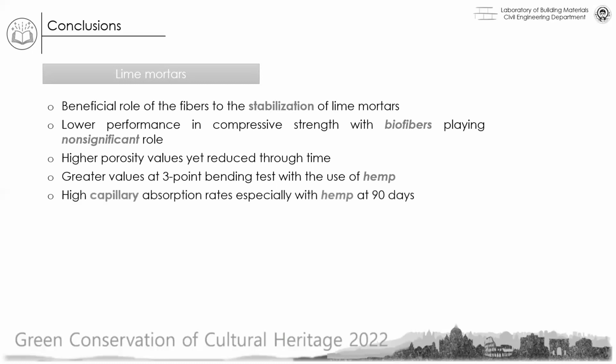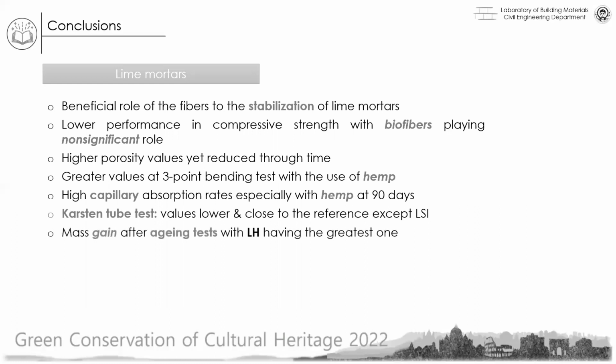In terms of capillarity, hemp lime mortars presented high absorption rates, especially at 90 days, while in cast tube tests, the absorption rate values were lower and close to the reference, except, of course, the LSI mortar. Mass gain was detected after the conduction of all aging tests, with LH having the greatest one, while the hemp layer presented a great influence in lime as thermal insulator.